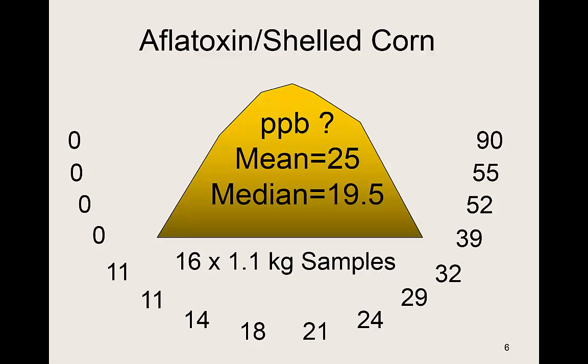And I've ordered these 16 sample test results from low to high just for ease of viewing. And you'll see that for this particular lot, the 16 samples varied from 0 to 90 parts per billion. And our best estimate of what was in the lot is the average of these 16, or the 25 parts per billion. So we learned immediately two important things from this data.